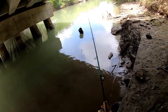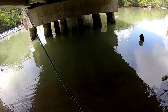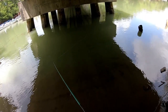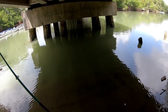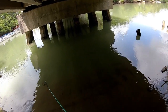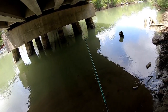So 3 tarpons so far, guys. Not big enough to keep, to my standards. All of them have been caught throwing through the pilings. Oh, I just got another hit. They're actually through the pilings in the middle of the bridge, so that kind of cast is what we gotta make. Hook a big one, it will be pressure to pull through the pilings. This should be a fish for sure.